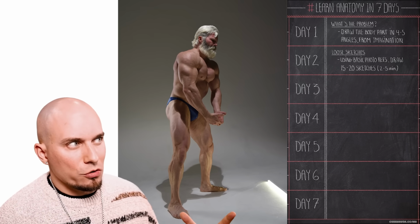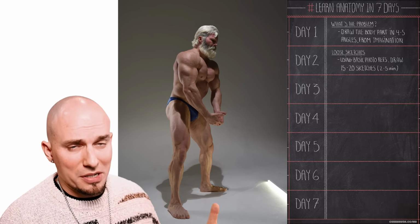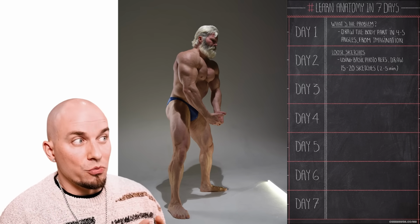But yeah, you'll want mostly models in idle poses, like where the body part is not foreshortened, without much perspective basically. I don't recommend looking into real anatomy just yet.